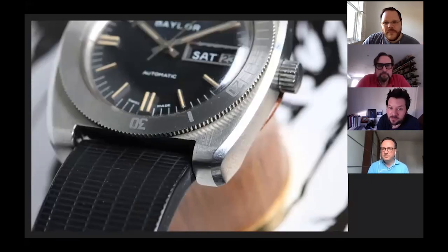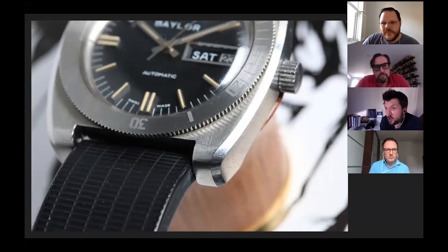Next one. So it's a very square case, unfortunately, which means wearing it isn't particularly easy, and finding straps that fit is equally challenging. As you can see, it's got that very square profile. The lug hole is very close to the case itself, so there are very few straps that fit, certainly modern straps that fit.